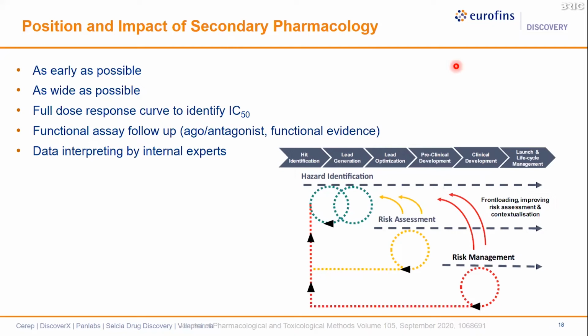But if we want to be very critical and very strict, we really suggest to screen as much as we can and to exclude all the potential off targets. Later on, we can suggest our client to do some dose response curve to identify IC50, because if later on you like to perform some functional assay or some mechanism studies, you need this information. Also, by our functional assay follow-up, we can identify if the compound is an agonist or antagonist on certain receptors, so they can provide some functional evidence on how it works.